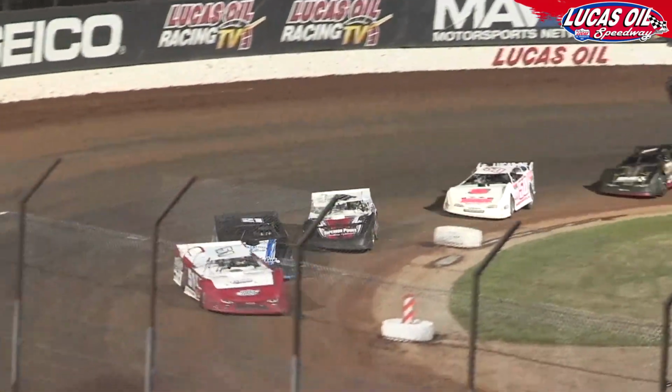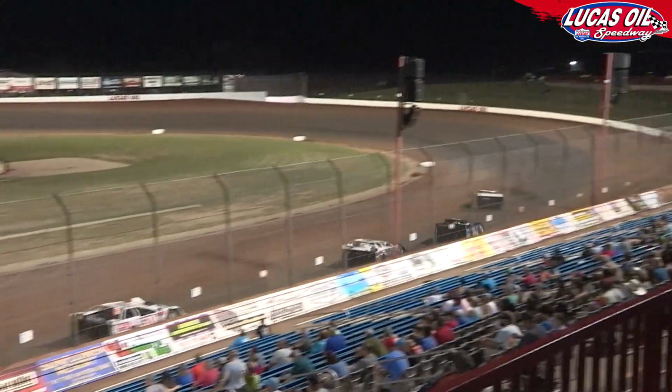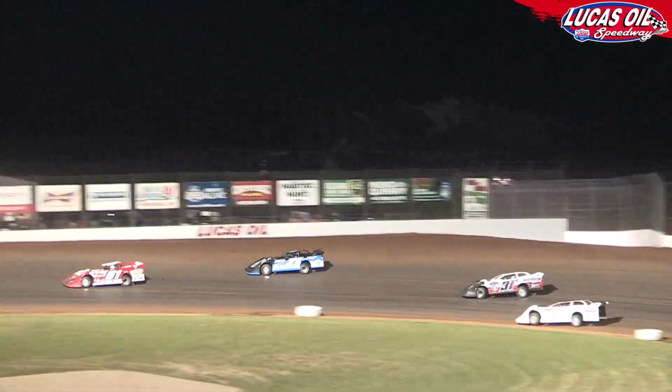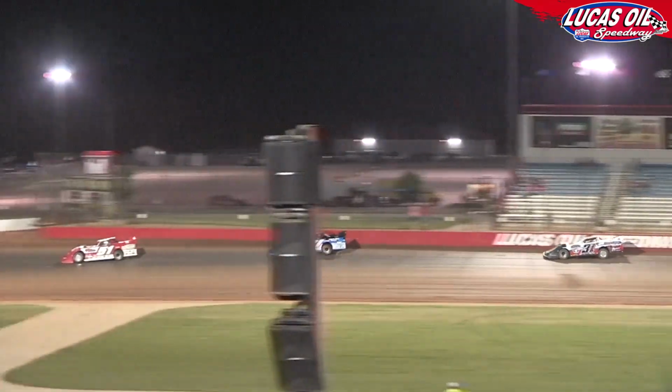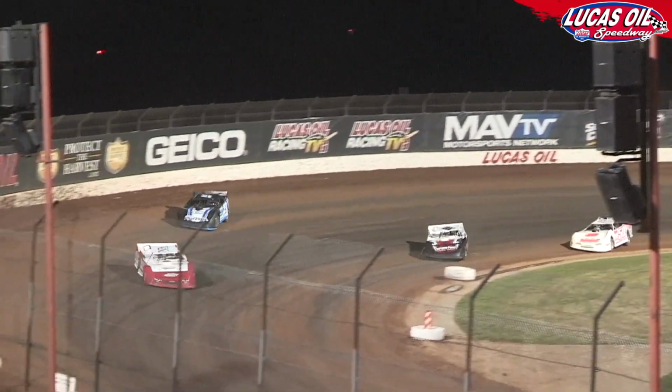See what kind of speed the 51 finds on this green flag restart as we begin lap number 9 of 20, trying to get to the midway point here in this late model feature. Third of 4 here tonight, as the B-Mods will wrap things up after this one concludes.